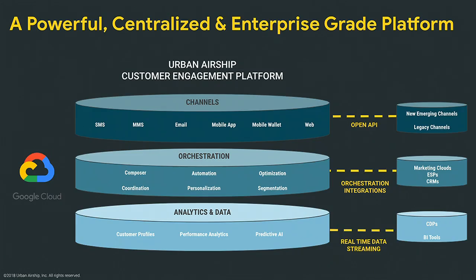And our customer base, we're pretty much geared for enterprise, although we have customers large and small, and 25% of the Fortune 100 are our customers.